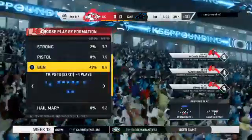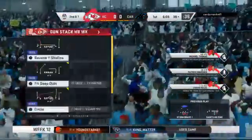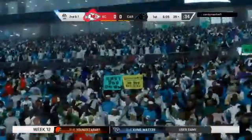And now we get a timeout called on the defensive side of the ball by the Panthers. They'll have 2 remaining as we step aside here in this first quarter.